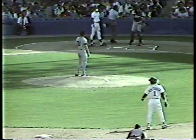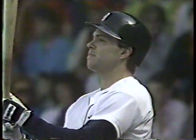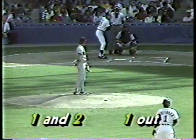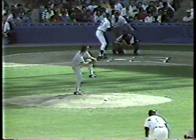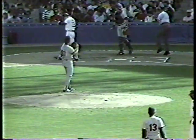There's a breaking ball, and he got it in there. Up in the strike zone. 1-2 the count. There's a good hook. That one had a little bite on it. Alex Grammas, the third base coach for Detroit. And Dick Tracewski is coaching over at first base. Tiger Stadium celebrating its 75th birthday this year. Another breaking ball. Bounced foul off to the right.